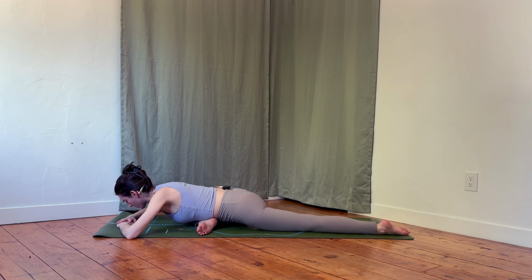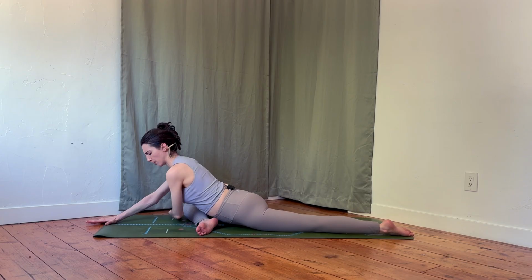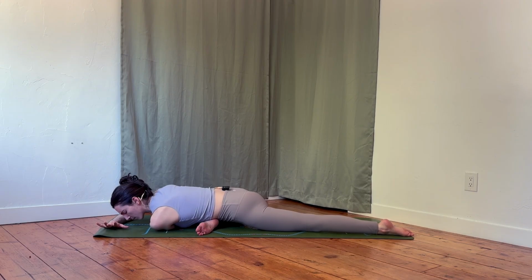From this pose, there are a few different options for variations that might feel good. If you feel tension in the shoulders, it might feel nice to come into a closed wing variation by bringing the left arm underneath the right and lowering the chest towards the ground.